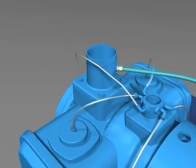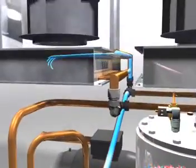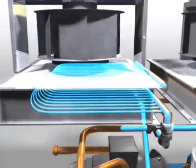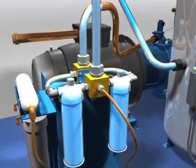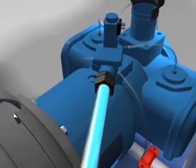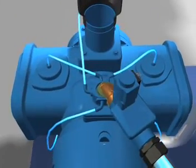Separated water that has passed through the compressor flows into the integrated coolers where it is cooled by the cooling fans. From here, it passes into a water filter and is cleaned. This ensures that the water that is sprayed into the air end is both cool and clean. You are guaranteed high-quality, oil-free compressed air.